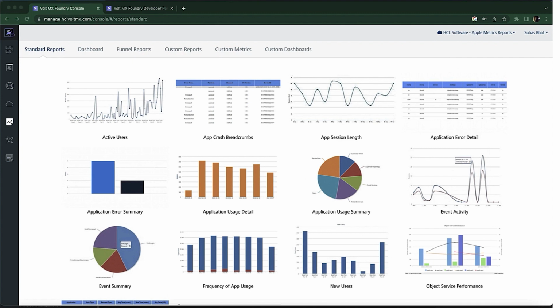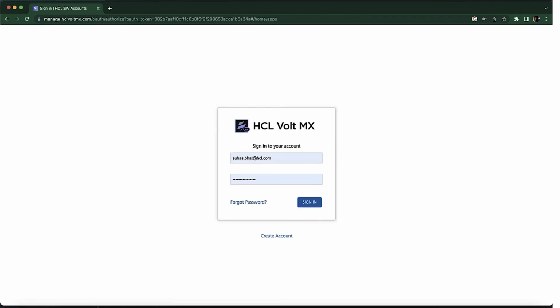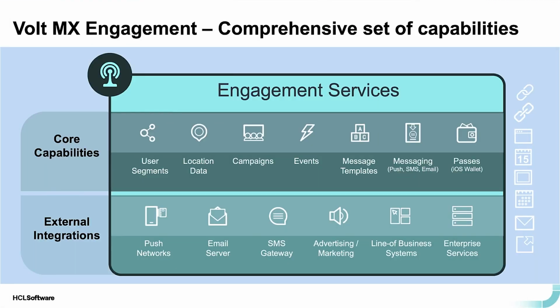If you're more interested, please see our documentation. We have detailed guides on all of this, and I would highly recommend you joining the webinar too to see about a lot of the newer features that we have introduced in Iris and Foundry.